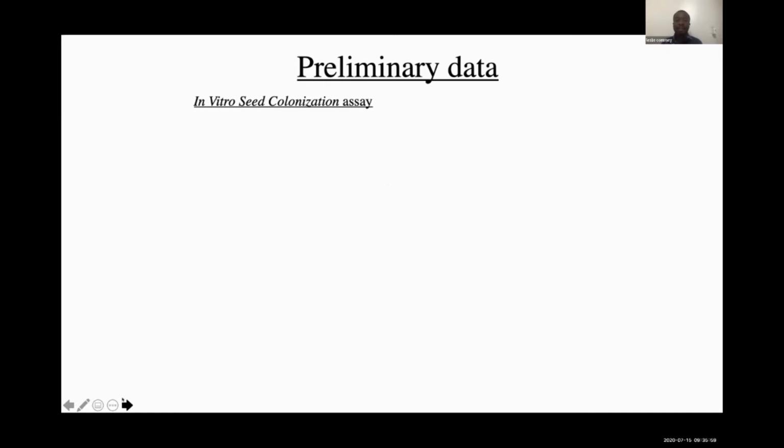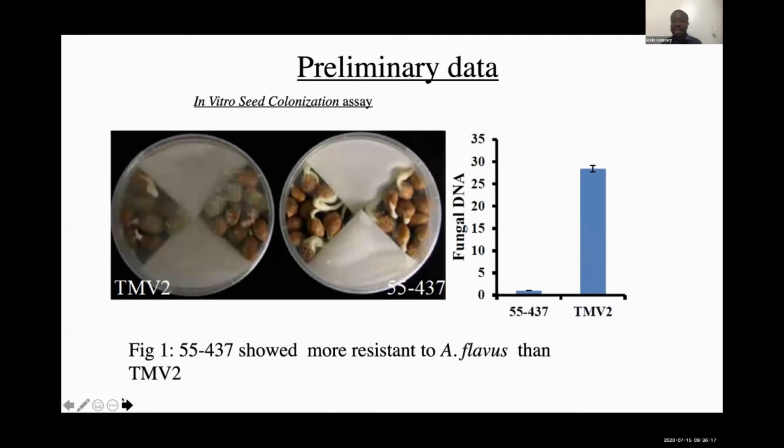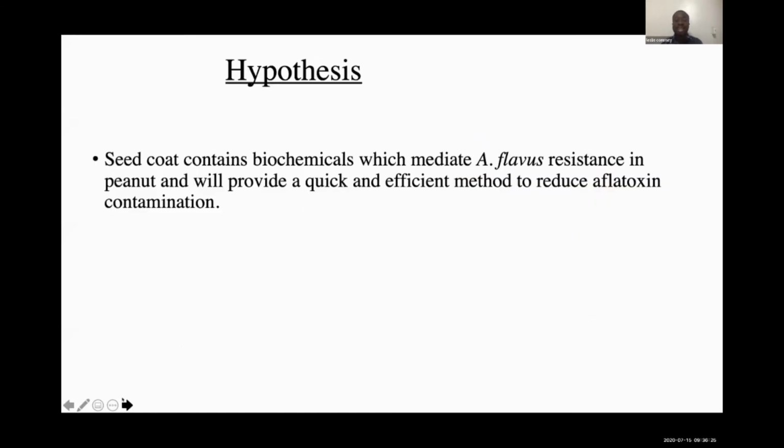So based on that, we did an in vitro seed colonization for 55437 and TMV2, and we placed them under a temperature of 28 degrees for 8 days. Based on that, we found out that 55437 showed greater resistance compared to TMV2, and the fungal DNA for 55437 was lower compared to TMV2. This led us to hypothesize that the seed coat could contain some biochemicals which will mediate A. flavus resistance and could be exploited to find a quick and efficient method to reduce aflatoxin contamination.